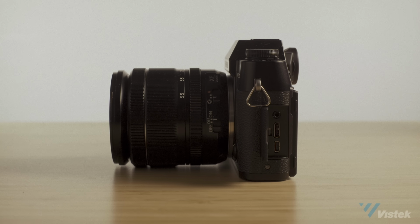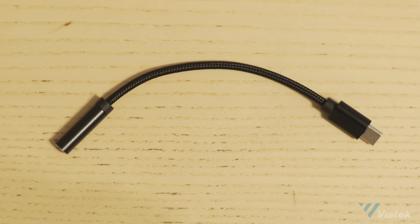Now, in terms of audio with these cameras, they're both a bit funky. The A6400 does not include an audio out, so there's no way to monitor audio unless, again, you have an external recorder, and then that has an audio out, and you can monitor audio that way. And with the X-T30, there's two ports. There is an audio out, but it's a USB-C. So if you have USB-C style headphones, then you're ready to go. If you don't, then Fujifilm sells an additional adapter, sort of like an iPhone adapter, that goes USB-C to 3.5 audio for your regular headphones.